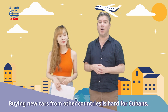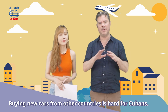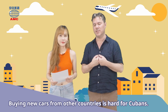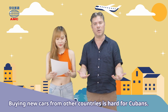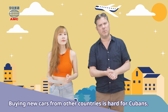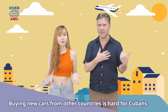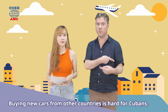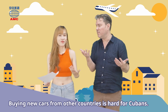Anyways, buying new cars from other countries is hard for Cubans. Yeah, we won't get into the politics, but basically, Cuba and America have not been friends for a very long time. So a lot of the things we have in the modern world, they cannot get them to Cuba. They cannot be sold in Cuba because America would be very upset about that. But they do keep a lot of the old things around. So they might not have new cars, but they have lots of old cars, which you can't find anywhere else in the world. Well, so it's kind of like a living museum.